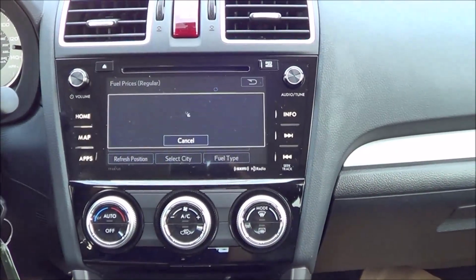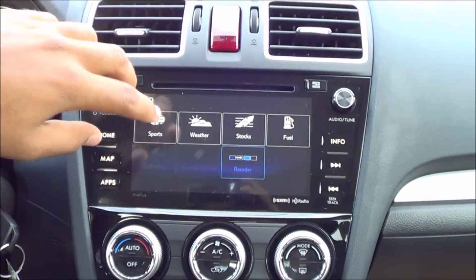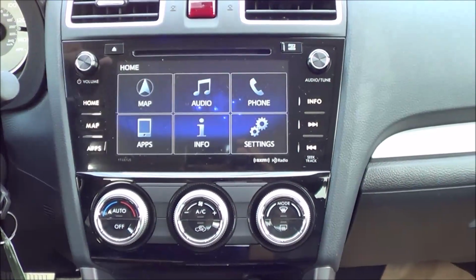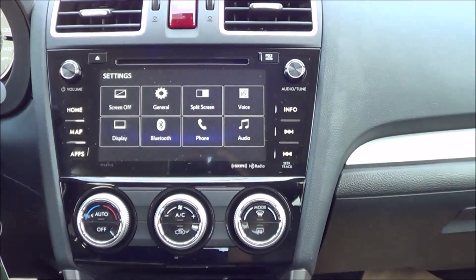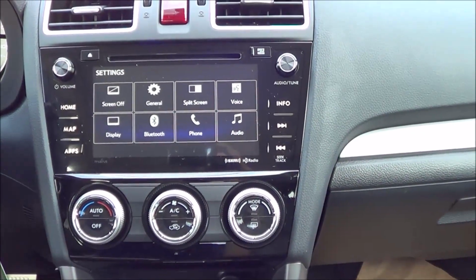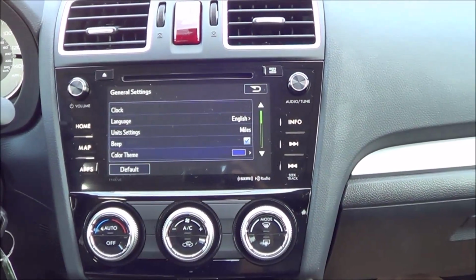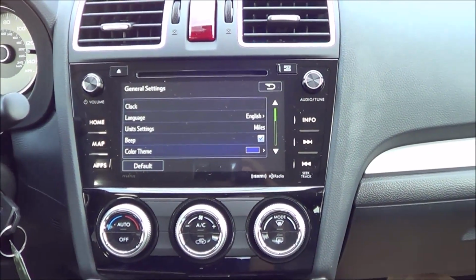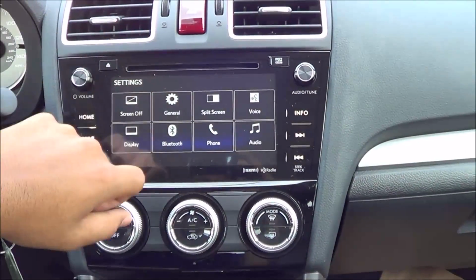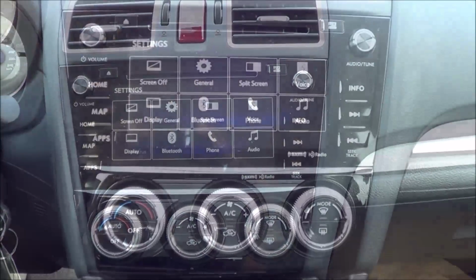And then your fuel prices too, which is cool. And then you have your USB photos and then your micro SD photo too. Coming to settings, you could change many different settings here, such as the display, Bluetooth, phone, audio, all that good stuff. Coming to general, you could change the clock, language, unit settings, beep, color theme. A lot of different settings you can change here. Display, like the camera, all that good stuff.